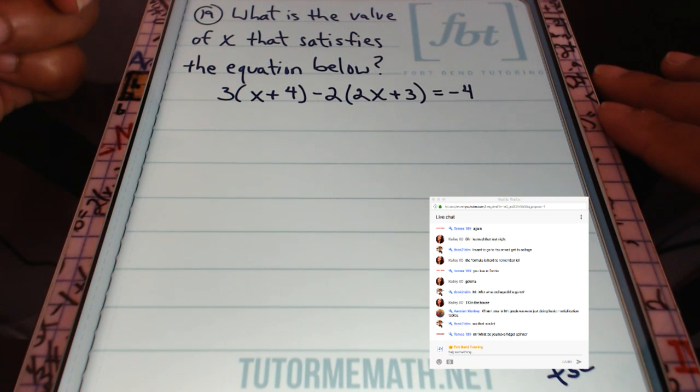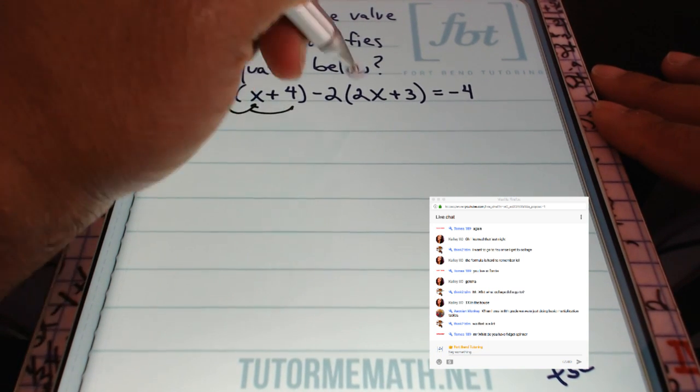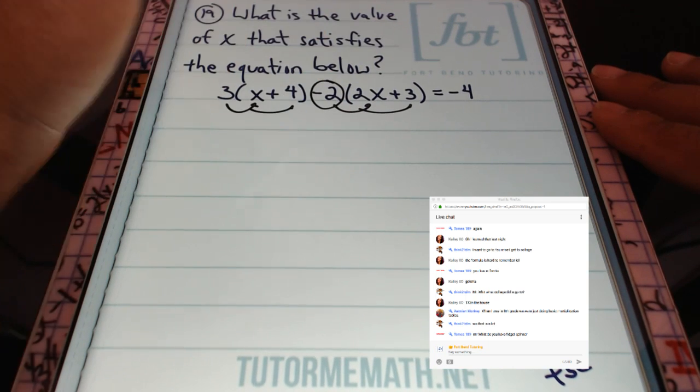Problem number 19, it says, what is the value of x that satisfies the equation below, guys? We have a linear equation, and you better know what I'm about to do. I'm about to get my arrows popping, guys. The distributive property is in the house.